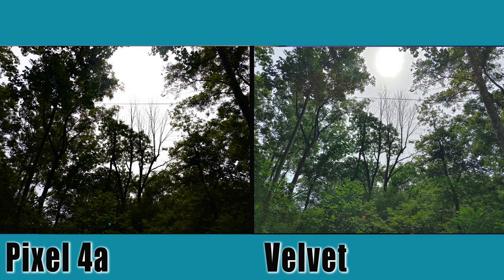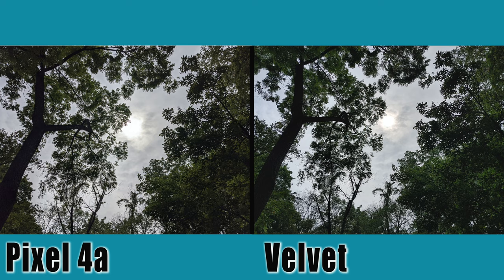When it came to audio, both were plenty loud in capturing my voice, but at the same time, it seems that the creek was really not blocked at all. You could definitely hear it. So when I pointed the phones up towards the sky, the same thing happened to both of them, trying to handle the amount of light being introduced to the frame.